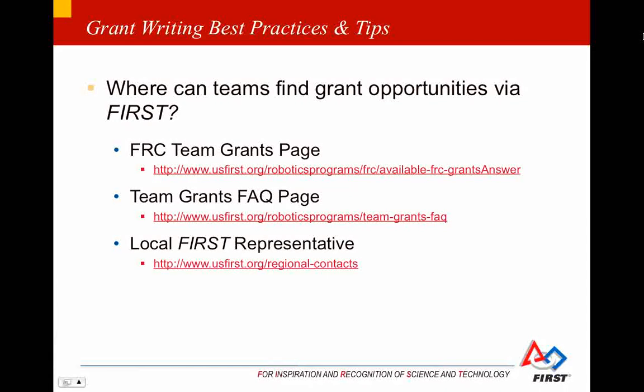So one of the things that I've really worked on in the year that I've been here is helping to make our web pages more useful to teams. We've had a FRC grants page for a while, and we've worked on adding some tips and posting about any opportunities that we found specifically on that page for FRC teams. And additionally, this year we've worked on creating a Team Grants fact page. This page actually has information for all four programs, Junior FLL, FLL, FTC, and FRC, on grant opportunities or common questions that we receive from teams. So it's a really great resource.